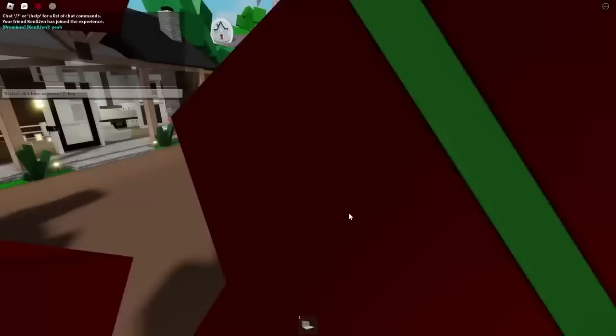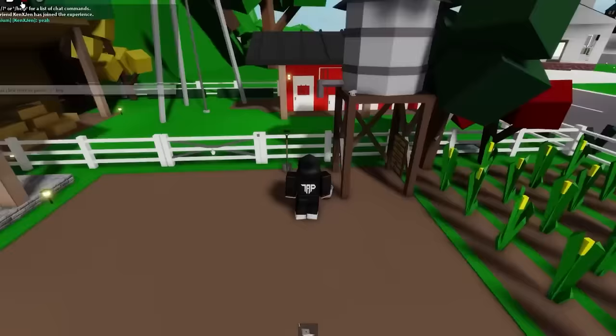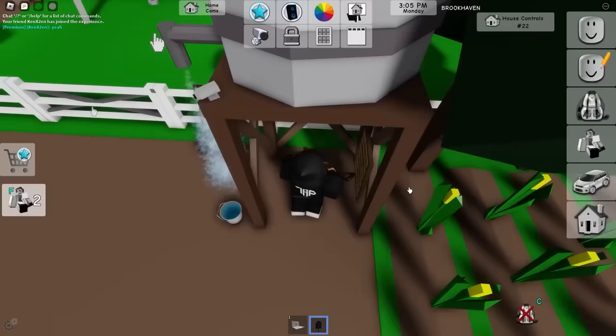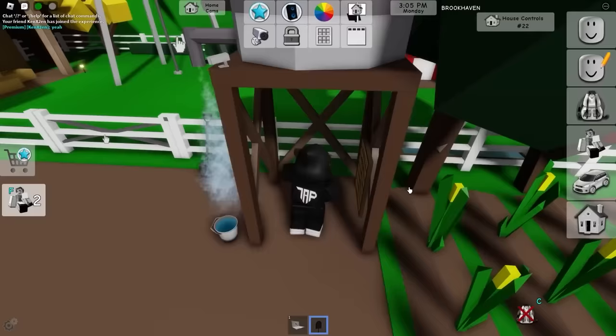And then you want to grab the shovel right next to the fence. Maybe asking, why do you need a shovel? Well, you're about to find out. Turn the water on so that way it spits out of this little barrel thingy. And then you want to stand right here. Not too close, not too far. And then dig 5 times. So that's 1, 2, 3, 4, and 5.